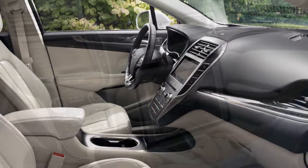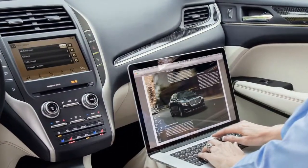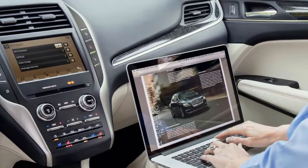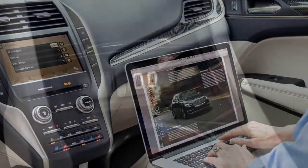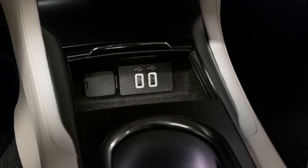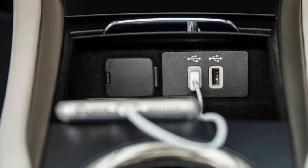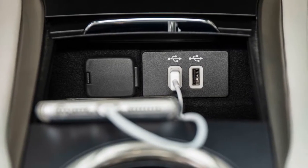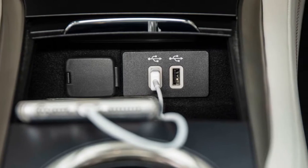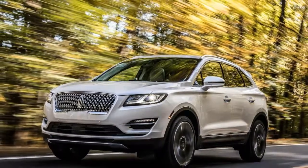There aren't any mechanical changes to the MKC, which uses a turbocharged 2.0-liter four-cylinder with 245 horsepower as its base engine and a 285 horsepower turbo 2.3-liter four as an upgrade. Both pair with a 6-speed automatic transmission and either front or all-wheel drive. Given the minimal changes, it's unlikely the 2019 MKC's prices will budge much from the current model's $34,280 entry point when it goes on sale next summer.